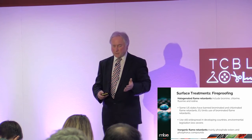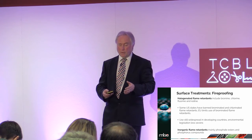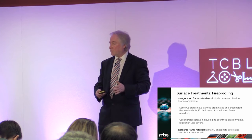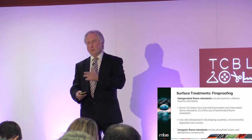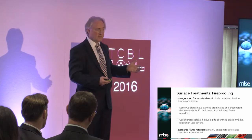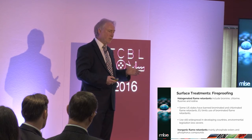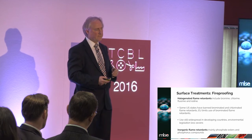Fireproofing doesn't look much better. Halogenated flame retardants include things like bromine, chlorine, iodine, and fluorine. Now, the brominated flame retardants have actually been banned in some states in America. In the EU, we have pretty tough controls on their use. But you all know as well as I do the proportion of clothing that's made in other parts of the world, particularly in the Far East, and their environmental legislation is way behind ours. They use an awful lot of these things. And there's some inorganic flame retardants as well, things like phosphates and phosphorus.